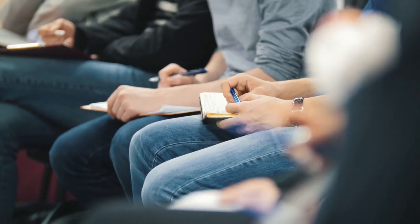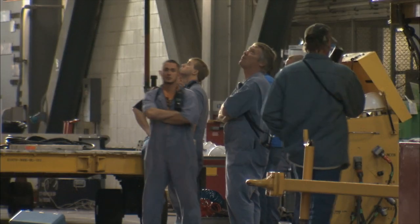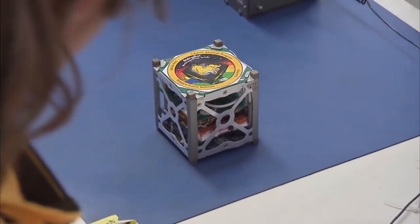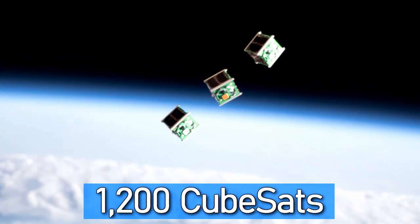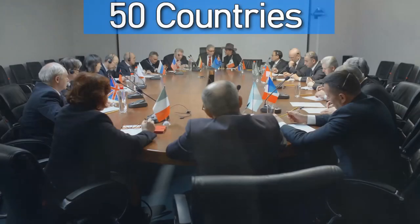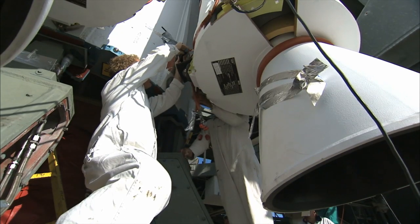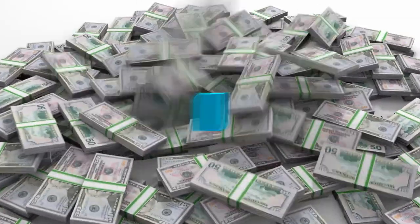Origins. The CubeSat project was born in 1999 at California Polytechnic State University and Stanford University as a platform for students to learn about developing, building, launching, and performing an actual space mission. The first mission was launched 4 years later in 2003, and well over 1,200 CubeSats have followed since. So far, only 80 have been lost in launch failures, and 50 countries have participated in the project. This has advanced research and saved governments millions or billions.